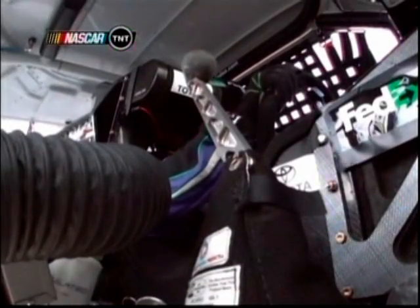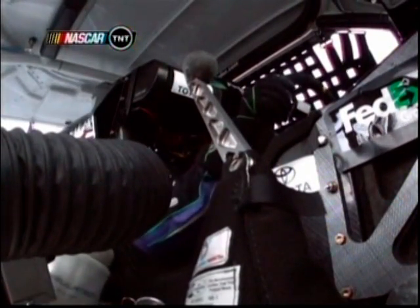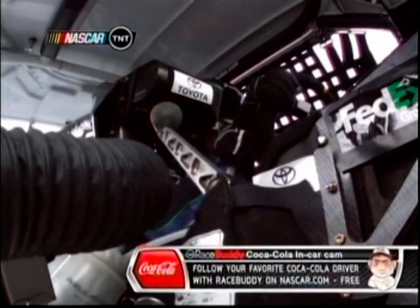That's okay, dude. I used to drive that car. Oh, wasn't it fun to watch? Denny Hamlin helping give you an inside view of what's happening here today.